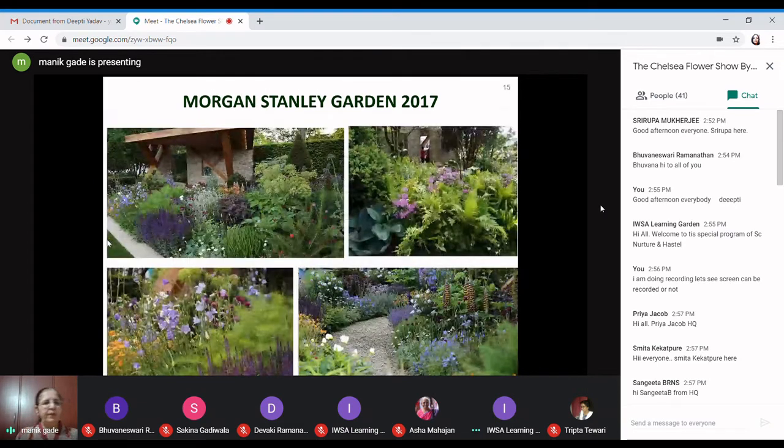All these four pictures belong to the same Morgan Stanley garden. All these show gardens can be viewed from two to three sides to get a better understanding of the design. To take photos without people peeping into the frame is a difficult task. So much is the involvement of the visitors.